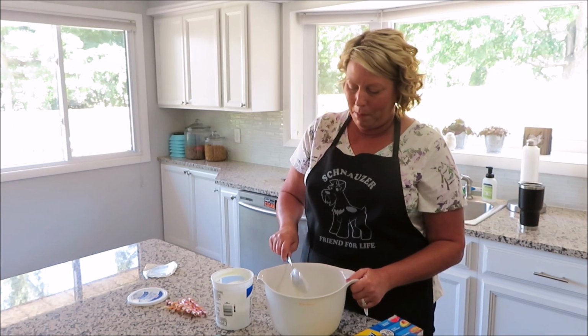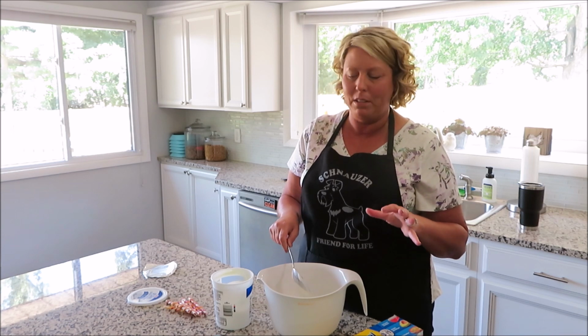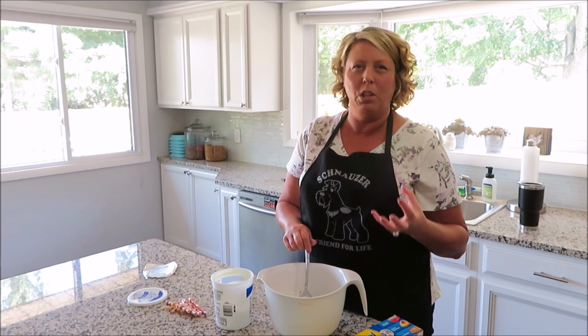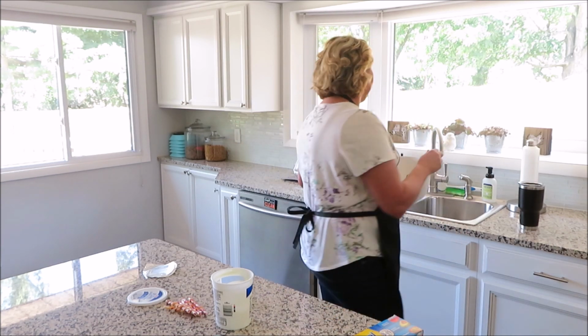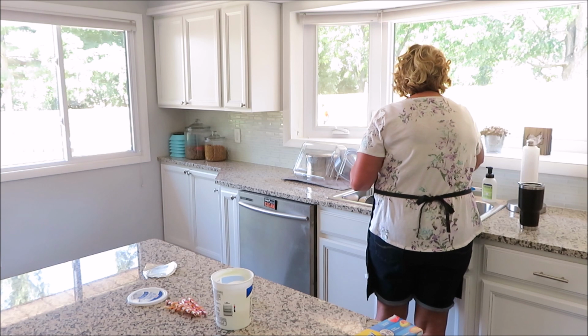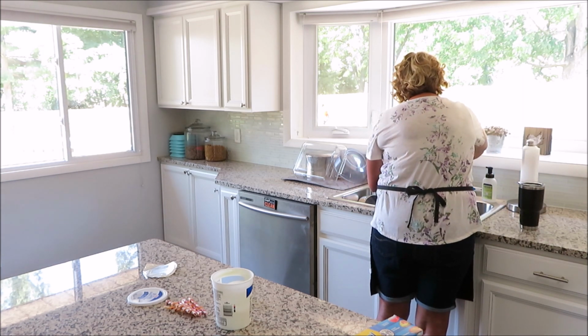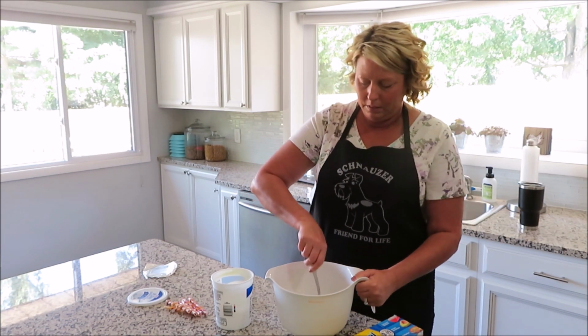And then I'm gonna add about half yogurt, half water, because I want to thin it out a little bit so they're not real creamy and soft. I want them to be a little bit harder. So I'm just gonna add plain old water to this. And then I'm just gonna stir it up.